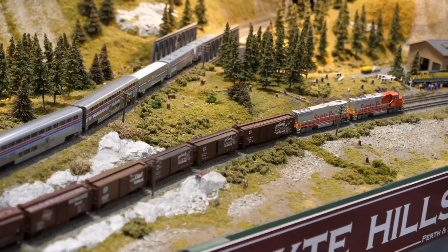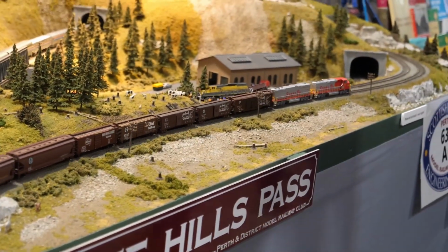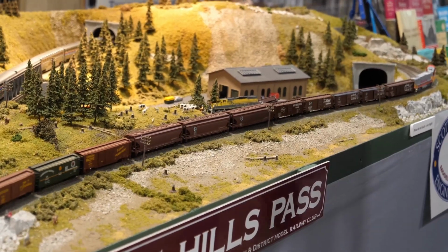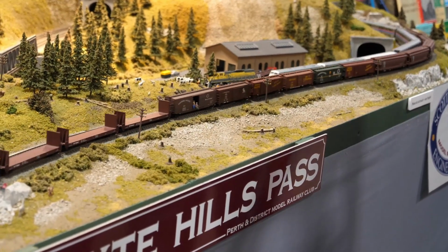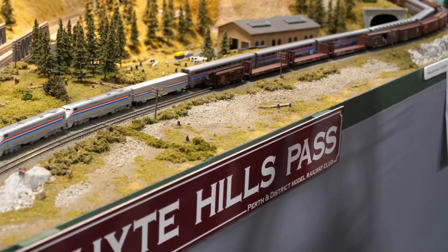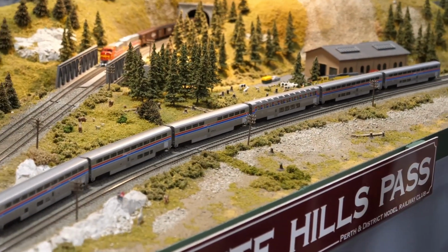The layout is of lightweight construction using softwood for the frame and insulation board for the top on which sits the track and scenery. The scenery was made using polystyrene blocks, contoured then covered with plaster bandages, which were then painted and covered with various scatter materials from the Woodland Scenics range. The layout can be operated as DC or DCC.